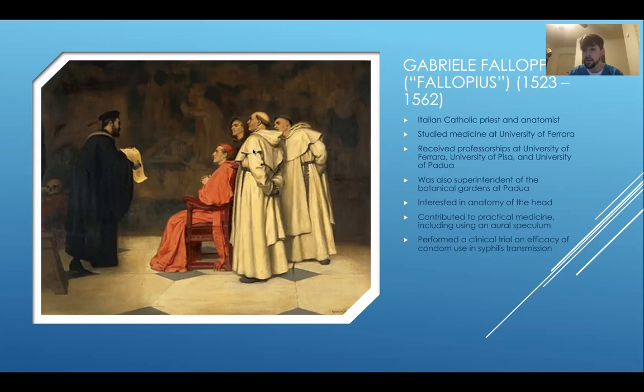He studied medicine at the University of Ferrara. He received professorships after his studies were over at that university, also the University of Pisa and the University of Padua. They call these people Renaissance men for a reason, because they have their hands in everything. He was also the superintendent of the botanical gardens at Padua. His main interest was the anatomy of the head, so we'll talk a little bit about that with some of the structures named after him.